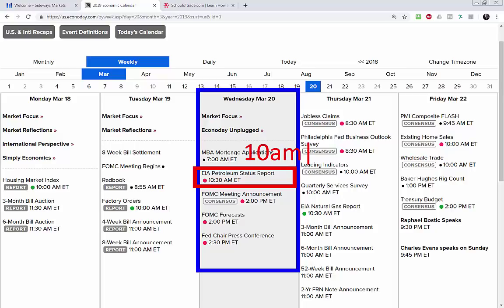Now I know everybody thinks that petroleum status report, the weekly inventory report, has money to be made, and there might be money to be made, but it's inconsistent. It's unreliable. The reality is the oil market is great to trade all week long, but once a week, Wednesday mornings at 10:30, you've got to be careful. It's a big news report that comes out, the weekly inventory report.